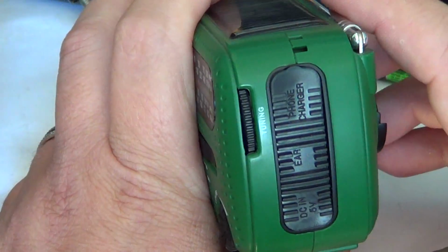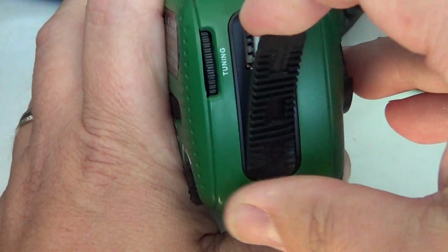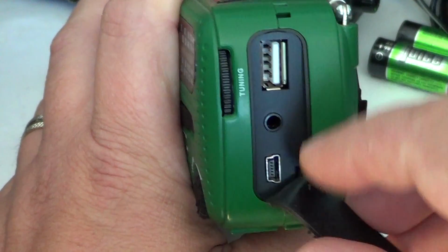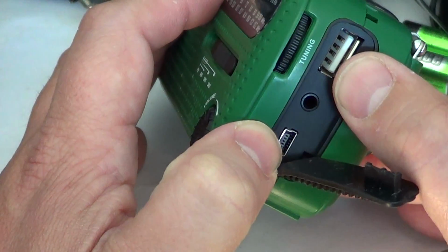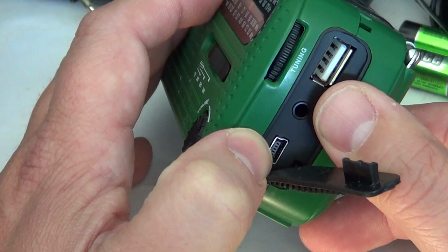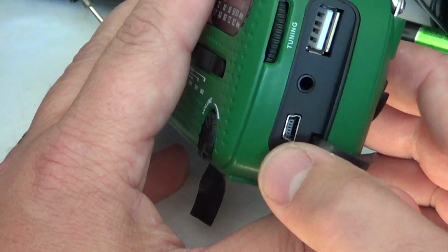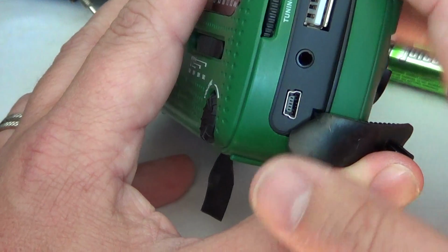And on the right side, you've got the tuning button, and you've got this little plastic cover that you can just move out, and you've got 2 options here. One is charging your cell phone. You can plug in any cell phone into this jack and charge it with the hand crank. So if you've got to make an emergency call, it's pretty cool. And you've got that mini USB here that can let you charge the radio via computer, for example.